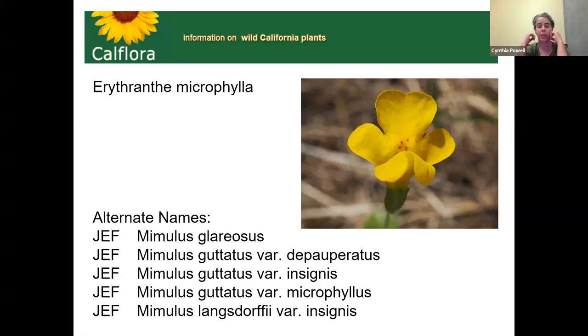I mentioned the name changes with the Mimulus and how that's really thrown me off. Here's the Erythranthe microphylla. Alternate names: 1, 2, 3, 4, 5. We call it alternate names instead of synonyms because it's not always a one-to-one relationship. Although in this case, it might not have been a one-to-one relationship either.